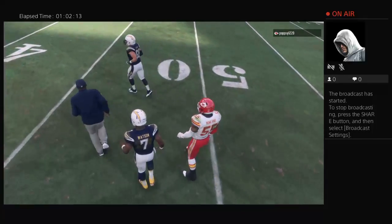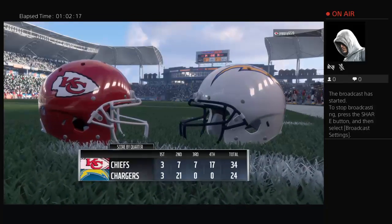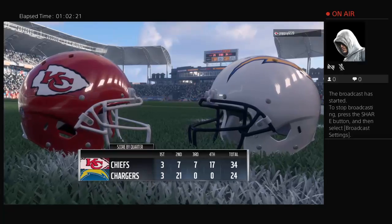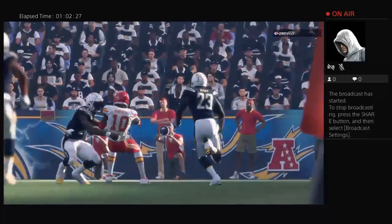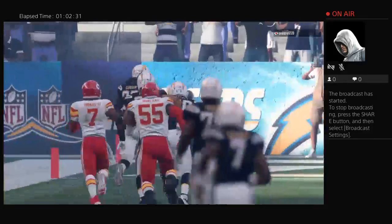So for Kansas City, it was a great all-around performance as they come out of this one with the victory. And they'll return home next week to take on the Detroit Lions. Meanwhile, for the home team here, they'll fall to 1-1. And they'll try to get back to their winning ways next week as they head to Indianapolis to take on the Colts.